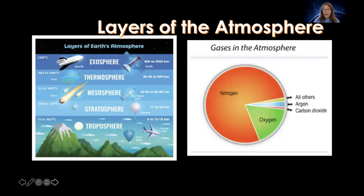oxygen. But actually, 2/3 of the gases in our atmosphere are nitrogen. We don't need them particularly, but plants do. And there are other gases, small amounts, carbon dioxide and argon and water vapor, but that critical amount of oxygen that's in the atmosphere is what we rely upon.